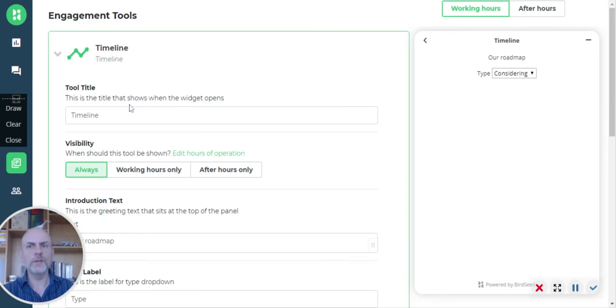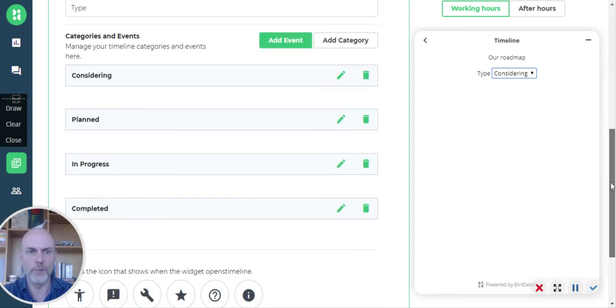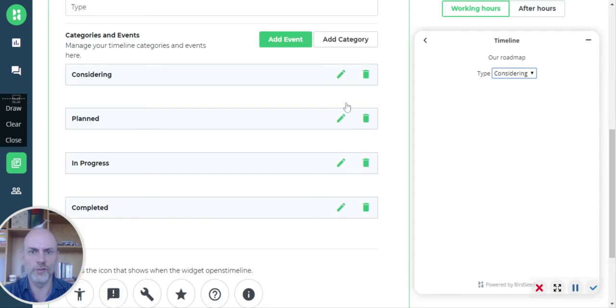Timeline. This is for showing a roadmap of what you're working on. Something you're considering, planned, in progress, completed. Again, you can tweak these how you want. But it's to let people know these are the things that you're working on.